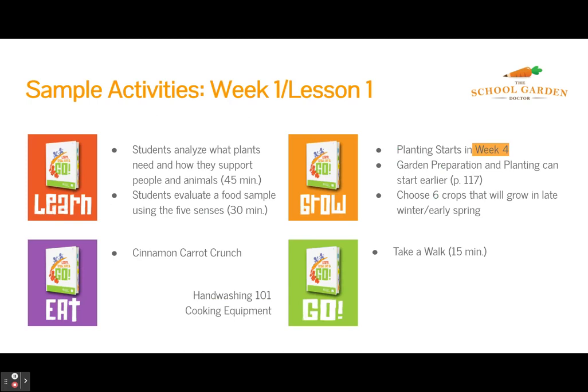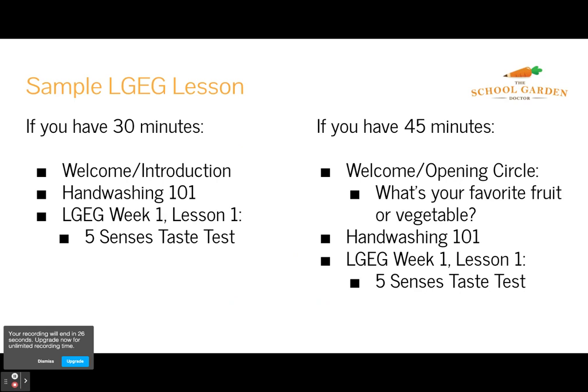As stated, a typical week in LGEG has 3 to 5 lessons that last 30 to 45 minutes each. So you would have to teach LGEG almost every day to complete all 10 weeks in a single season of the year. To make an impact on students' nutrition knowledge and preferences for fruits and vegetables, we recommend at least one 30 to 60-minute session for GEEN each week. If you are using LGEG, a typical lesson might look like this.